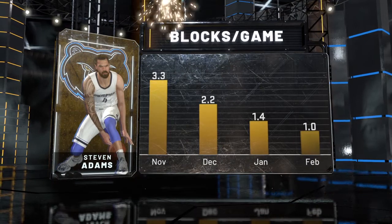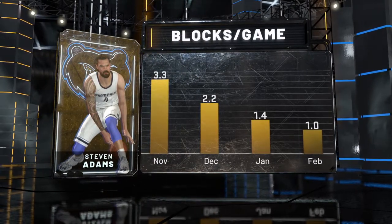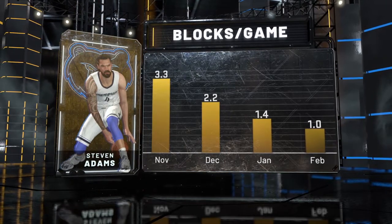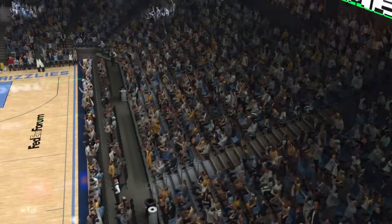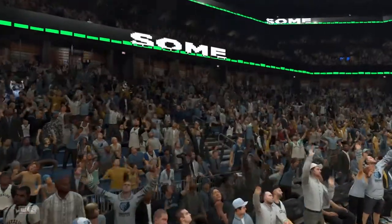Now we have a moment to look at how the blocks have been stacking up over the past several months for Steven Adams. We're just not seeing the same tenacity from him on the defensive end lately. He hasn't been blocking as many shots over the last few months, and I think it's made him a little less intimidating under the hoop. We're just about ready for tip-off. But first, let's hear from the sideline.